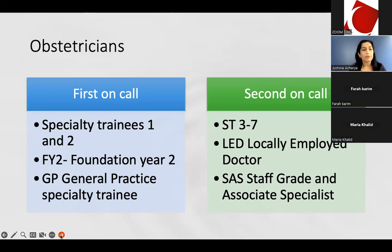But we wouldn't expect the same from a foundation year 2 or GP trainee. So there is a little bit of discrepancy on what their requirements are. But these are the first on-call doctors, and they are present in labor ward all the time. Obviously helping with labor ward work, but also other obstetric work like looking after antenatal patients, prescribing postnatal patients, and things like that.